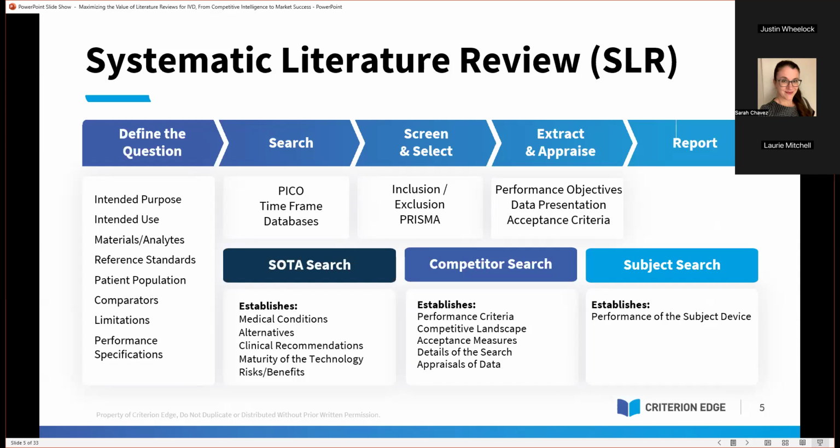And then we also want to talk about the inclusion and exclusion criteria. That really comes down to your intended purpose statement and all of the details that we need to know. If your device is intended for use in an adult population, we would try to design the exclusion criteria and even the searches to eliminate articles discussing pediatric populations or potentially some of those off-use or off-label examples. So we will basically use the information during that scoping to help us come up with a complete list of the reasons for inclusion and exclusion.